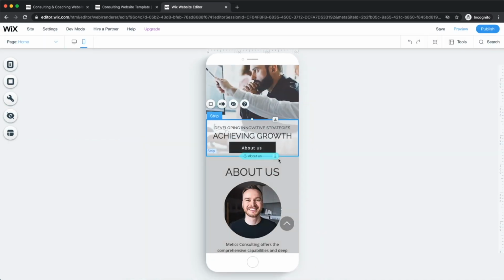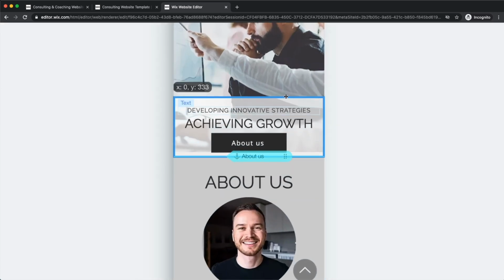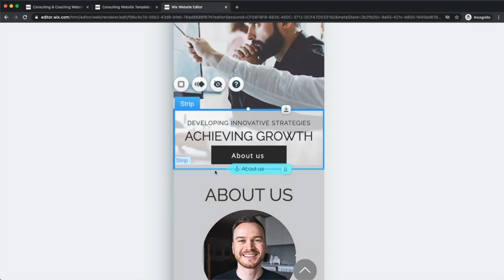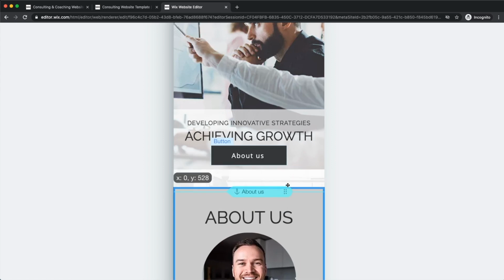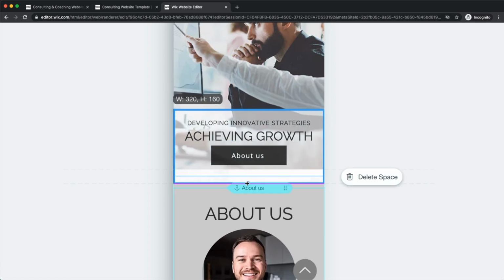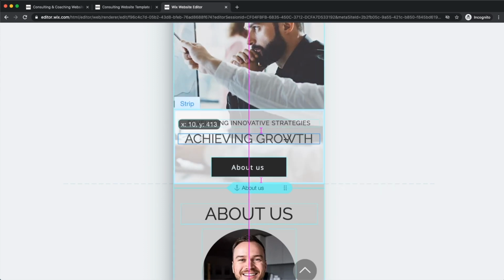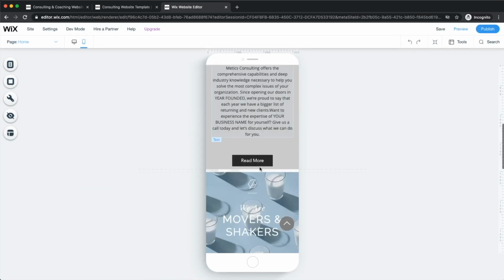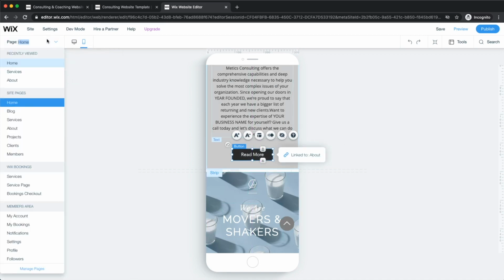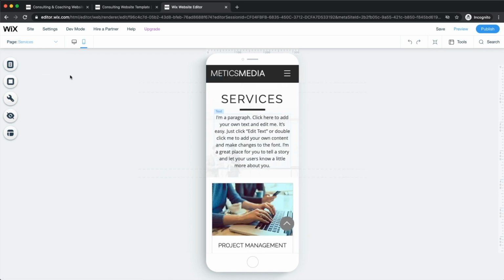Then maybe this also needs a bit more space. So what I would do is just drag this down a bit. Drag this down, give it a bit more space for our button. Make the image also a bit larger. Drag the button down a little bit, like this. So you can see what I mean. You just drag it around to make it look very nice for mobile as well. And you do this for every page: your home page, the services page, the about page, and so on.